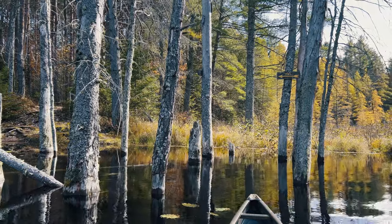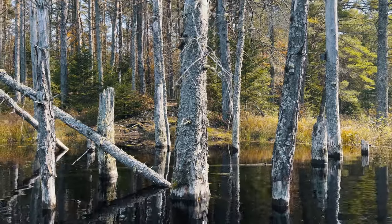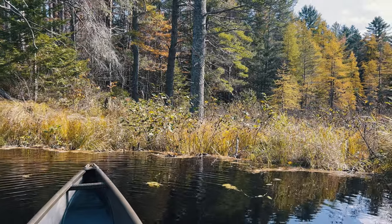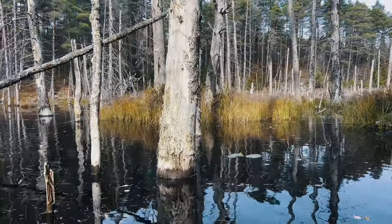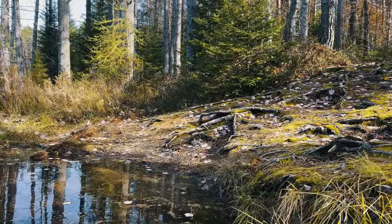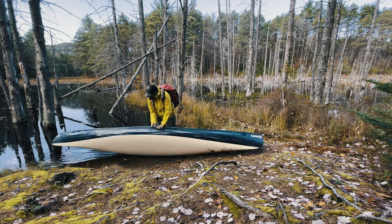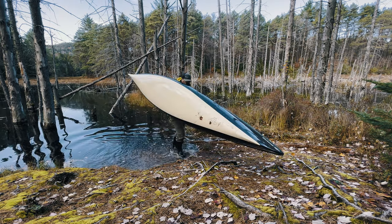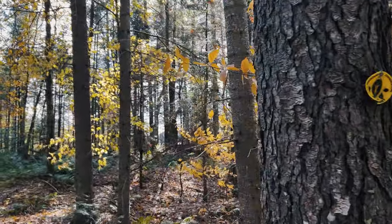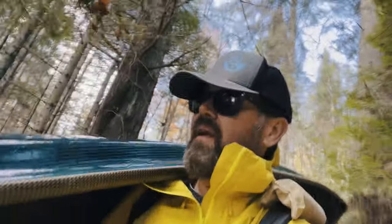I can see the trail sign right up in the tree there. There's where I pick up the carry. That's the edge of a beaver dam. Drops off probably about 2 feet. Long Pond, finally.